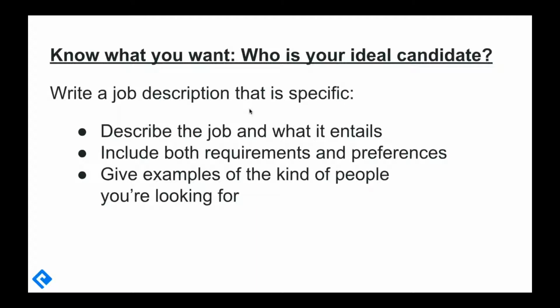So who is your ideal candidate? Once you know, write a job description that is specifically looking for and would be appealing to that ideal candidate. Describe the job and what it entails. Include both requirements and preferences, and maybe give examples of the kind of people you're looking for.